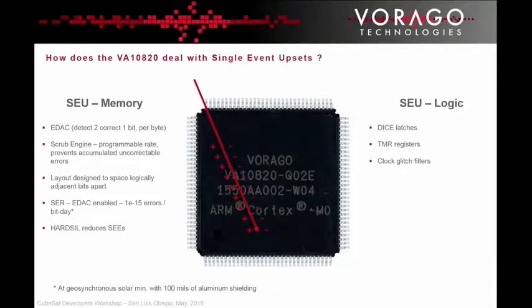In order to prevent the probability of a multi-bit error to flip bits within a single byte, we add a scrub engine, and the scrub engine operates autonomously off the CPU, and it steps through sequentially all of the memory and corrects any bit errors that it finds. So by the time a word is presented to the CPU, to the EDAC, the probability of having a multi-bit error is vanishingly small. There's some other things that we do with layout. We space out logically adjacent bits so that a low angle of incidence strike does not take out more than a single bit within a byte.